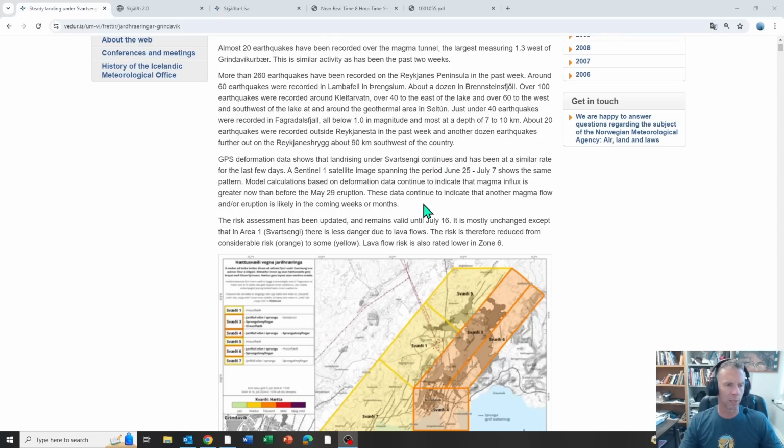So good correlation there. Model calculations continue to indicate magma influx is greater now than before the May 29th eruption. So we've got magma moving into the system at a slightly greater rate than it did previously.